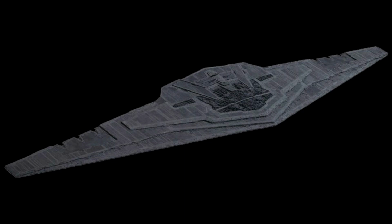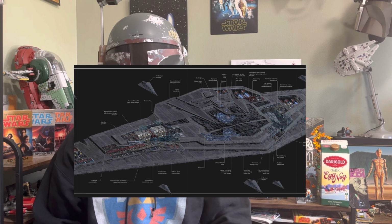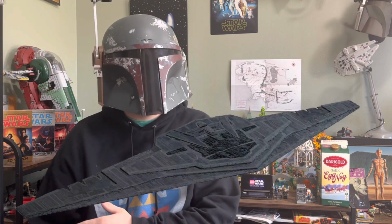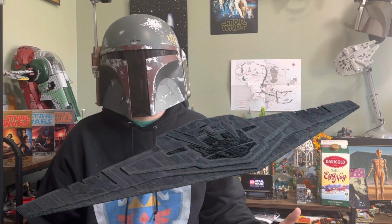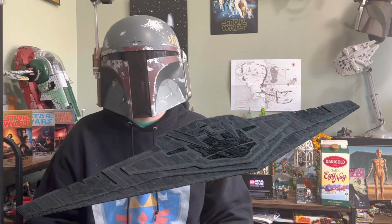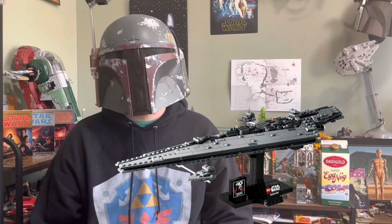Moving on to the First Order, I'd like to talk about the Supremacy from Episode 8. The Supremacy, as much as I don't like Episode 8, I love the design of the Supremacy. I think it's such a menacing, unique shape. It's huge. I think it's like the size of three Super Star Destroyers, lengthwise. This massive ship. I think this would be great in that midi-scale style we've been seeing lately with, again, that Super Star Destroyer in 2023. I would just love to see some version of this made in a set.